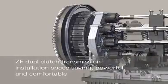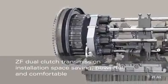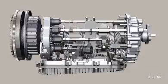The overall system, made up by vibration damping, starting and shift element, control unit, and the dual clutch transmission itself, enables optimum design with reference to the respective vehicle concept, namely installation space-saving, powerful and economic, sporty and comfortable.